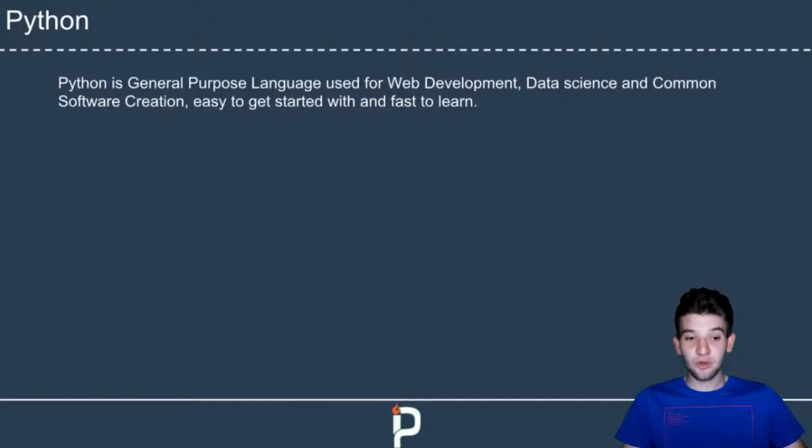Python is actually a general purpose language used for web development, data science, and common software creation. It is easy to get started with and fast to learn, so you can easily and quickly learn Python. If you've never used a programming language before, you can just go ahead and get started with Python very, very easily.